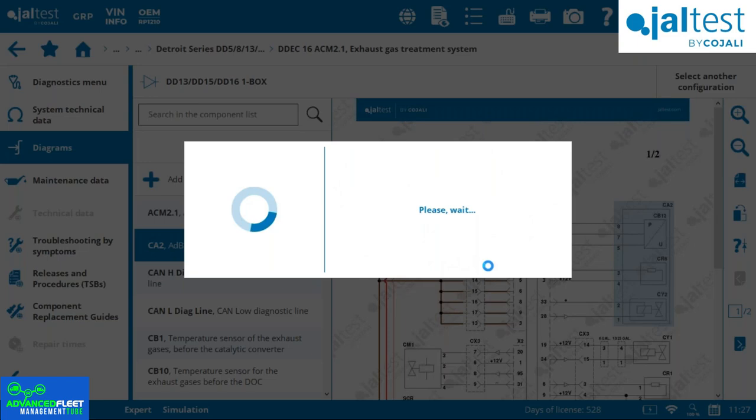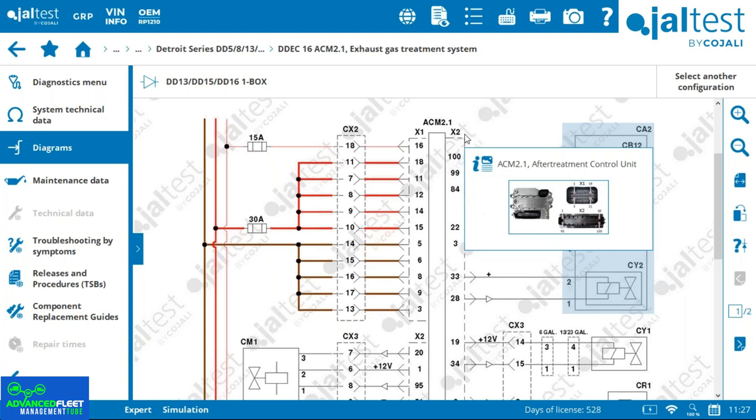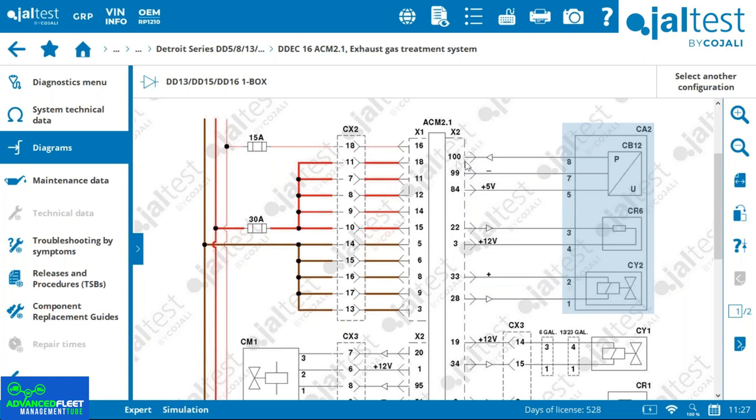And here is very interesting information that Jaltest provides, okay? Because it's gonna save us a lot of time when we are working with these aftertreatment systems, because we will be able to identify the pins of the sensors that are communicating with the ECM, and also how the ECM is communicating with them. So, for example, in this case, we are gonna need to check the socket X2 of the ECM and the pins 100, 99, 84, 22, 33, and 28, that are the ones that are communicating with the component.